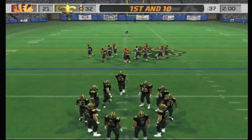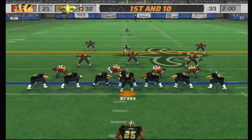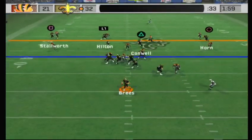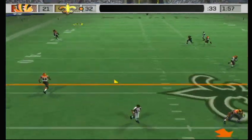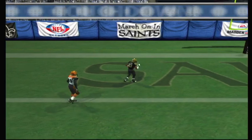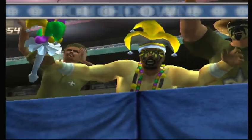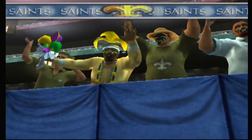And we've reached the 2-minute mark. On the 42-yard line. The Bengals line up at a 4-3. Fires this one deep. What a catch. Touchdown, New Orleans. Drew Brees is one of those guys who plays with a little chip on his shoulder.